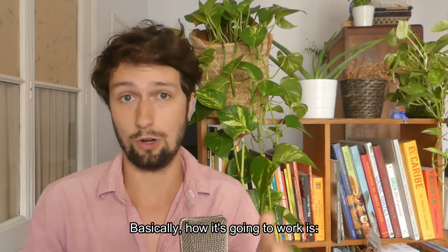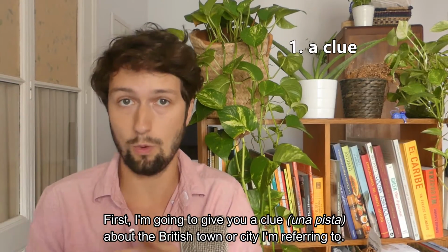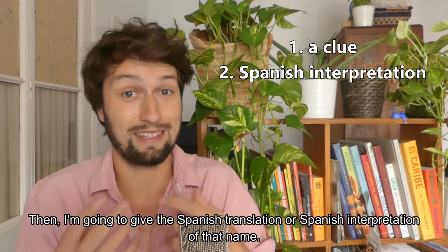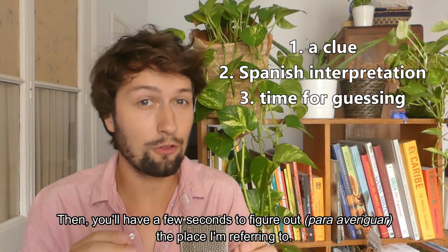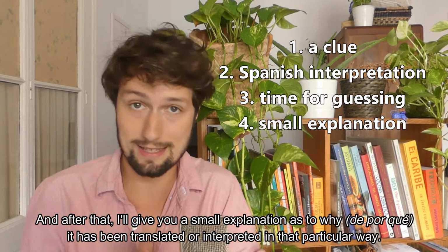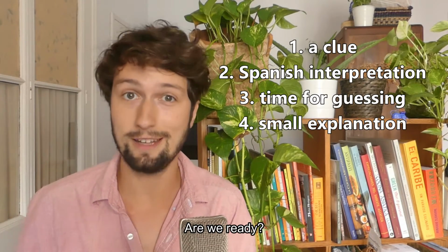Basically, how it's going to work is, first I'm going to give you a clue about the British town or city I'm referring to. Then I'm going to give the Spanish translation or Spanish interpretation of that name. Then you'll have a few seconds to figure out the place I'm referring to. And after that, I'll give you a small explanation as to why it has been translated or interpreted in that particular way. Are we ready?